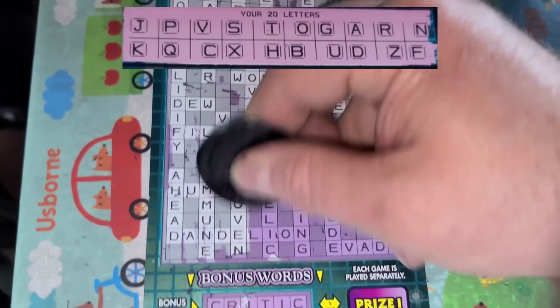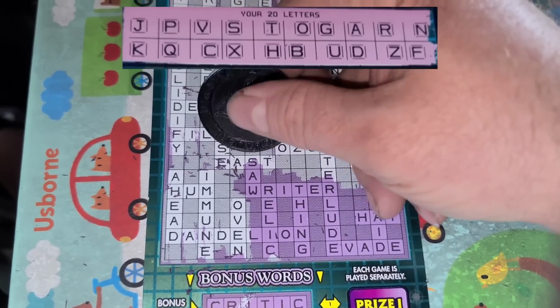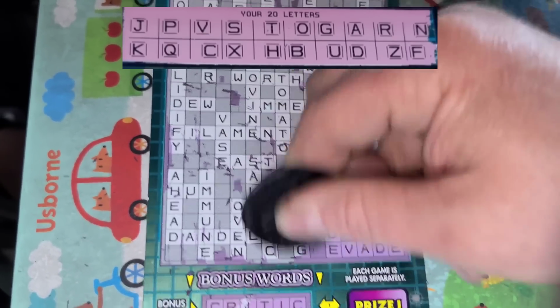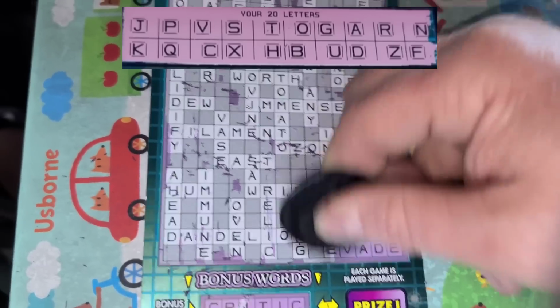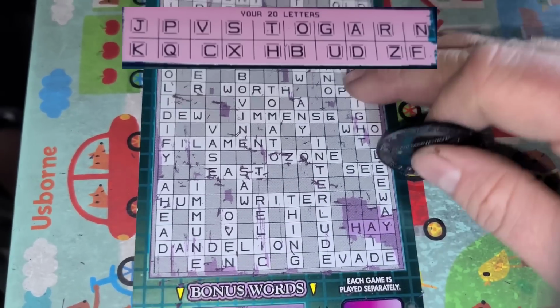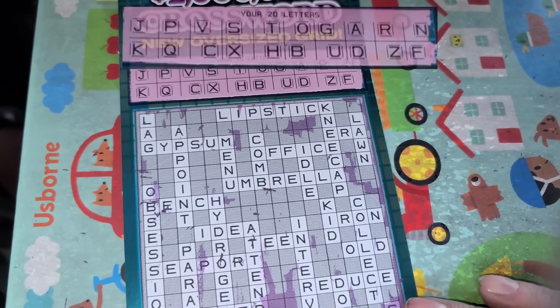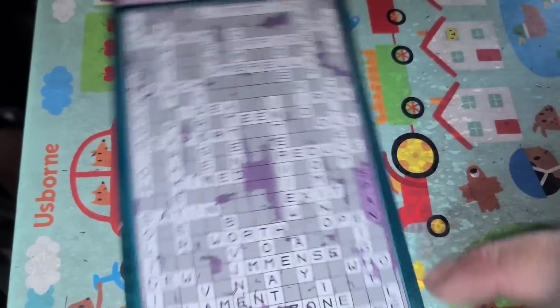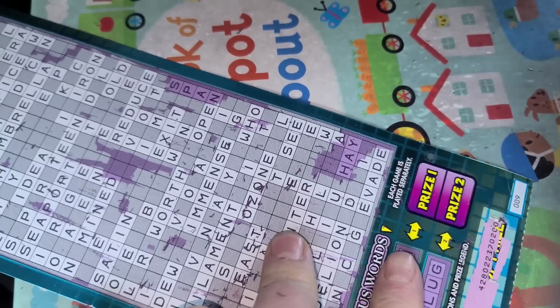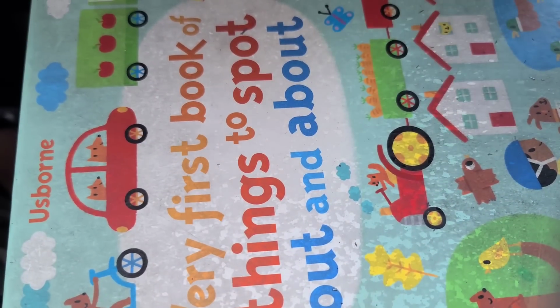No E in oven. No W in saw or rider. E in relic. I in thing. E in evade. And no Y in hay. Nothing but span. All right, well, we'll come back to that tomorrow. 50 in. Nothing out.